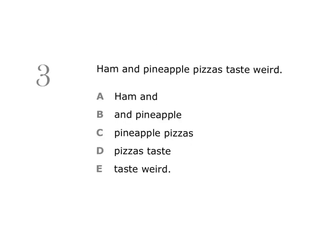Question 3. Ham and pineapple pizzas taste weird. So we are looking for a hidden 4-letter word that is at the end of one word and the beginning of the next word. So we need to find the pair of words that hides this 4-letter word. We'll start at the beginning and work our way through logically until we get to the correct answer.